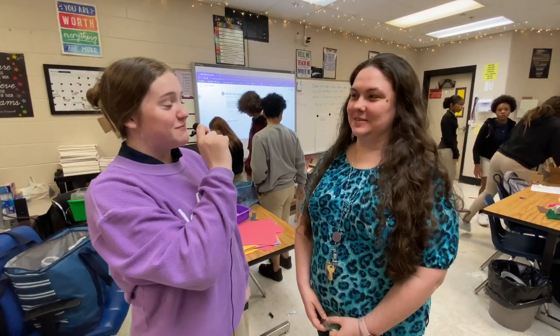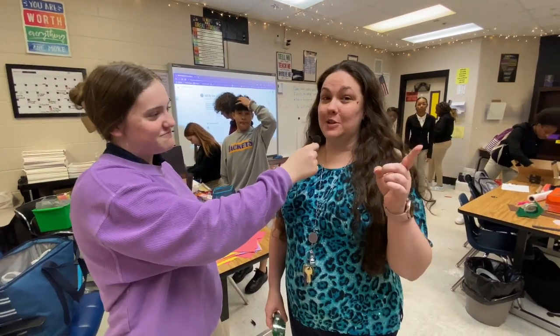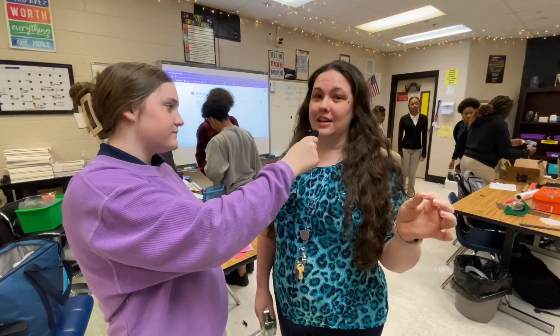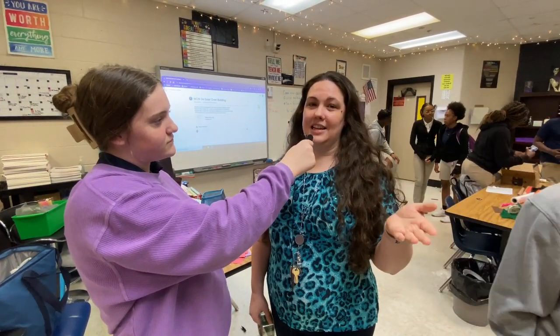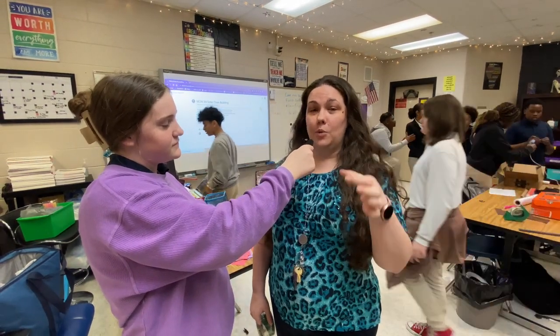Parker, can you share your tips to success about how to build a solar oven? Sure. Make sure that you have a block on top to direct the sunlight into the solar oven. That way, once the light gets into the box, you want to make sure it's secure so the sun can't get out and the heat stays in and conducts the heat. And also make sure you have aluminum foil to conduct the heat for your food there.